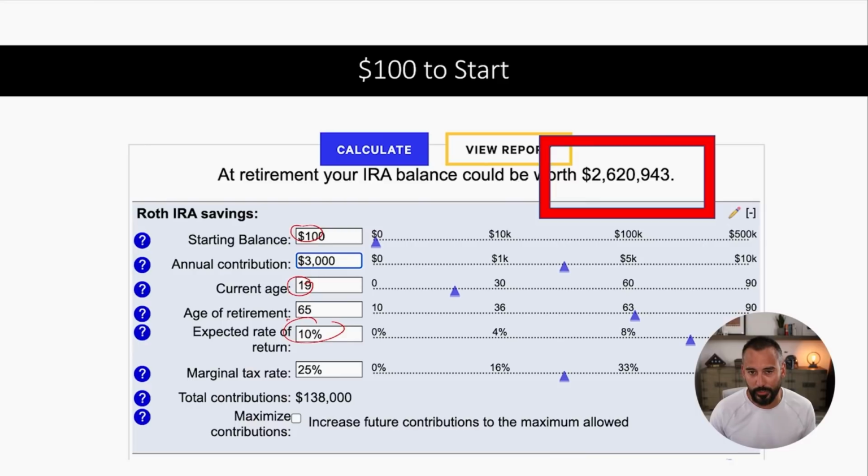Now, what makes this even more powerful is look how much of your money you put in. How much of your own money did you put in over that time frame? You put in $138,000 of your own contributions, and your profit is over $2.4 to almost $2.5 million.